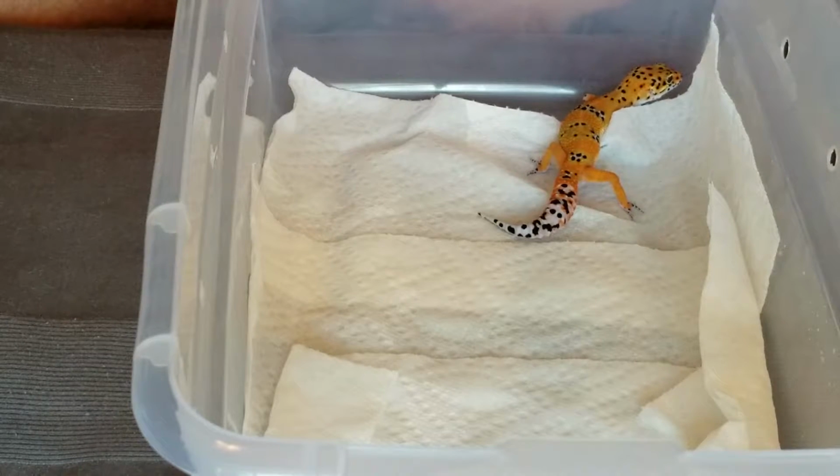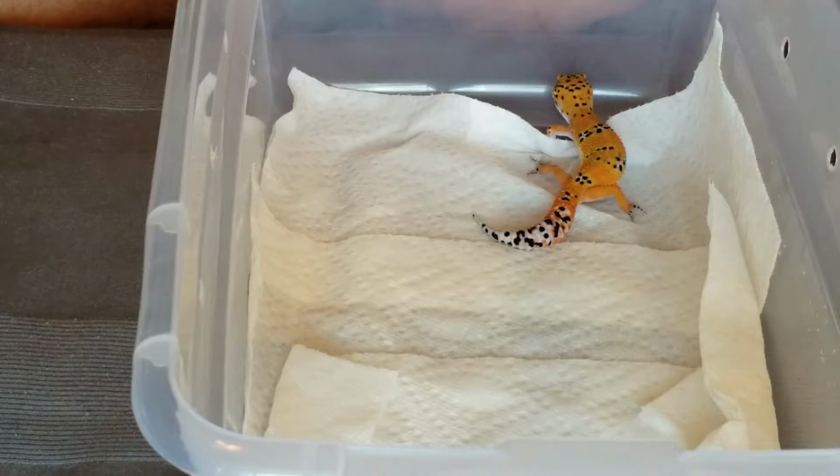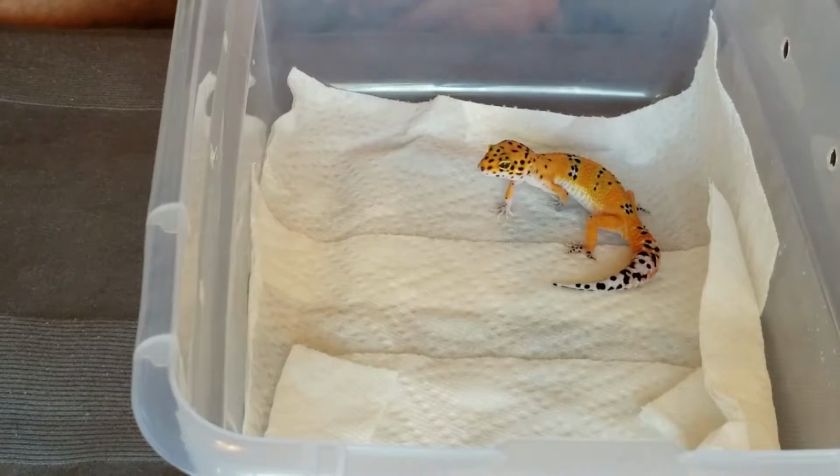Because 100 degrees outside, inside of the bay, the bed of a truck, inside of a box, I mean, you're looking at potentially 130 degrees, and I don't know, that's just way too risky for me to even consider. So I definitely wanted to pick these guys up as soon as possible.